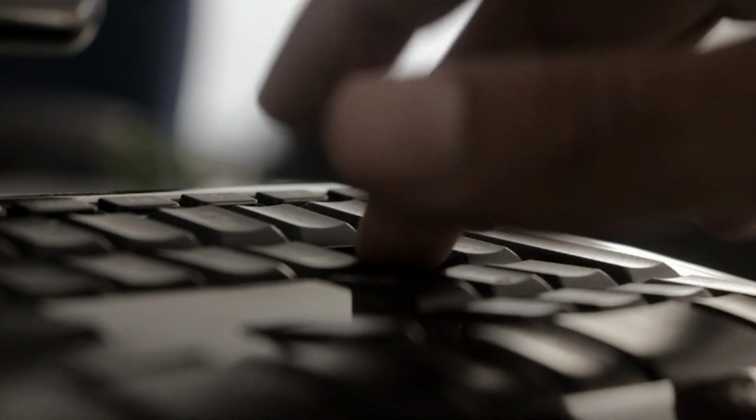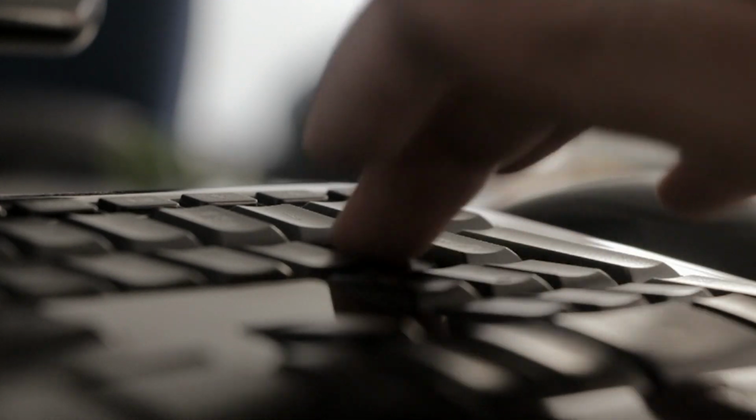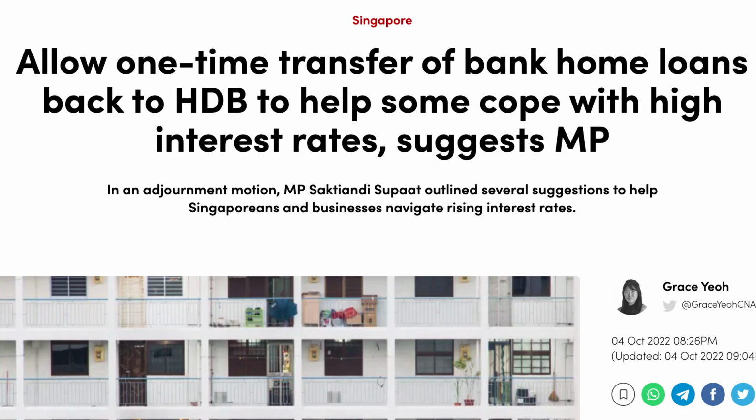Okay, another thing to take note when you want to apply for a HDB loan is that once you are using a HDB loan and then you want to refinance to use a bank loan, you can do it. But when you are already using a bank loan and then you want to change to a HDB loan, you cannot do it. However, recently there is one MP, he did suggest to allow for a one-time transfer from a bank loan to a HDB loan. However, there is nothing concrete yet. Inshallah it will be a possibility in the future.